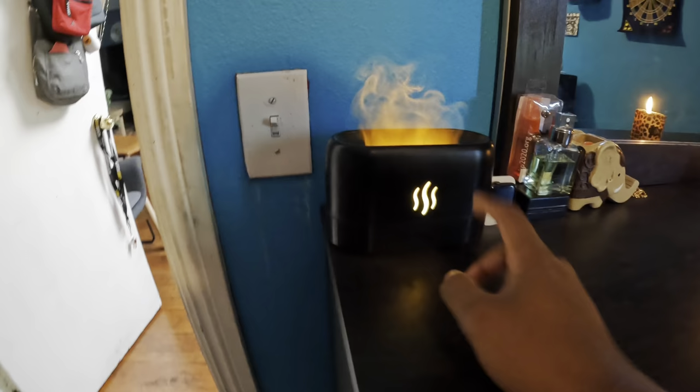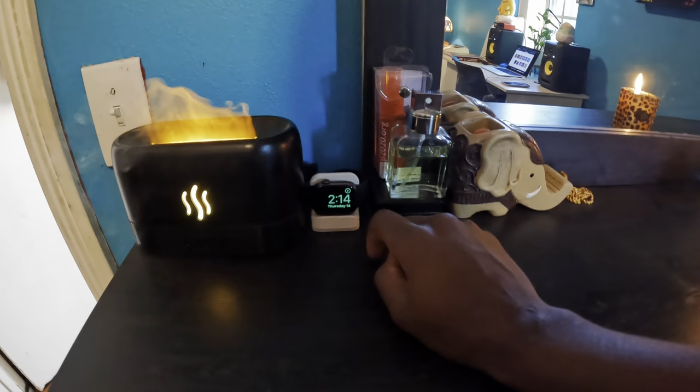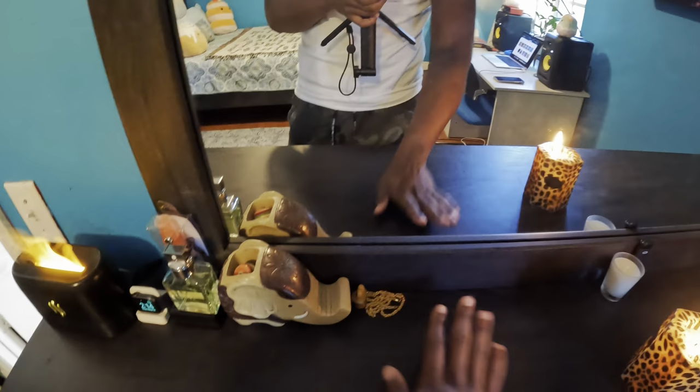Then we got, this is like a diffuser. It blows. I have tea tree oil in here, essential oils and water, and it creates the steam. We got my Apple Watch right there, some colognes, my jewelry right there. This is just like a little elephant that I just put little stuff in. This is a little card deck, more knickknacks. This is my snack Chum Bucket. My girlfriend made me this for my birthday.